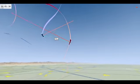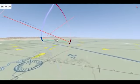You see right here, look at the difference in that. I've put it right here, he's put it way up here. Okay, so he's putting his lift vector up there and he's pulling to the high 6. And that is what's going to give him this advantage.